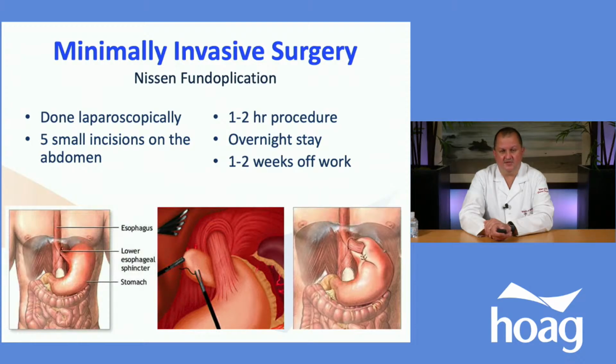So if we look at minimally invasive surgery, the Nissen fundoplication as an open procedure was originally described back in 1952 by Dr. Rudolf Nissen out of Germany. It's been done minimally invasive since 1991. We generally make 5 small incisions, the size of my pinky finger, in your upper abdomen.